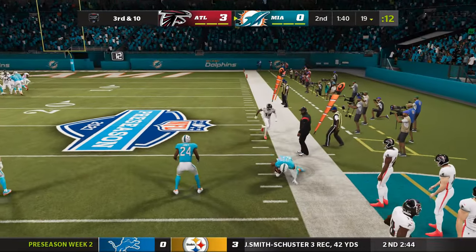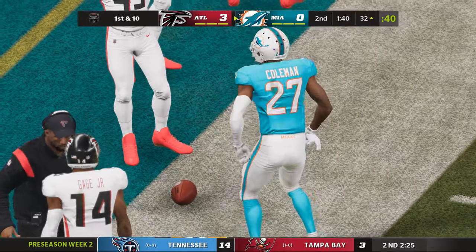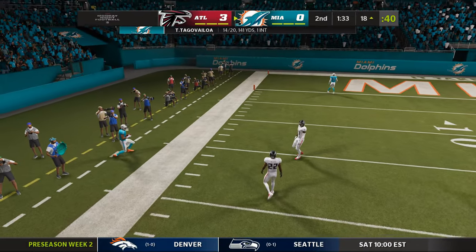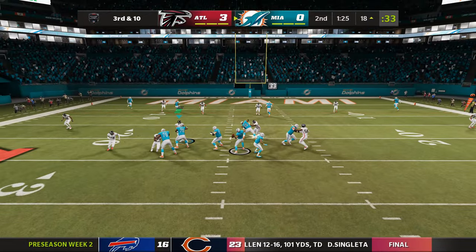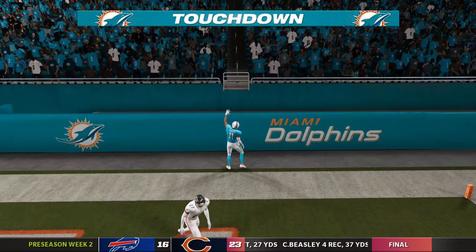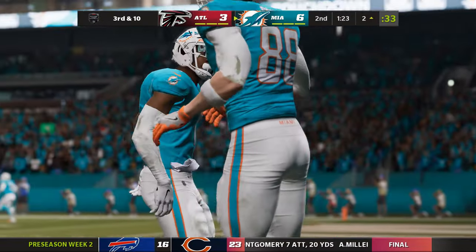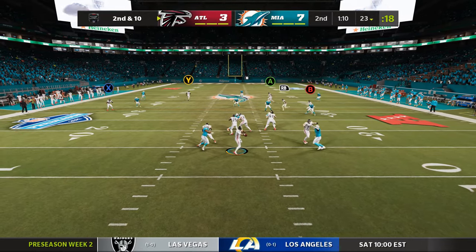Ryan passes, and this is intercepted. Justin Coleman makes the grab on an ill-advised throw by Ryan. Tua hits Waddle on the sideline and out of bounds at the 18. Pass into the end zone. Touchdown, Miami. A blown coverage assignment, and Devontae Parker gets it in the back of the end zone.